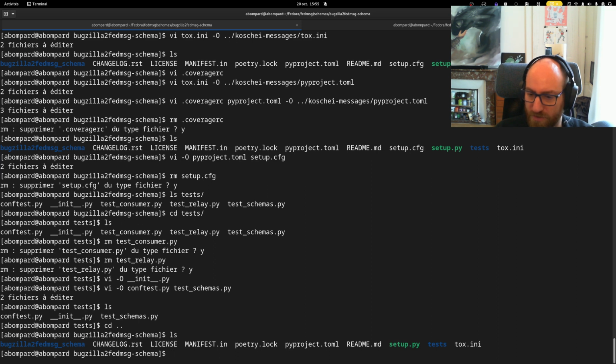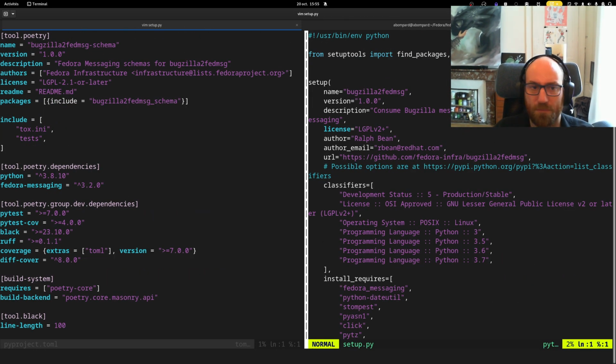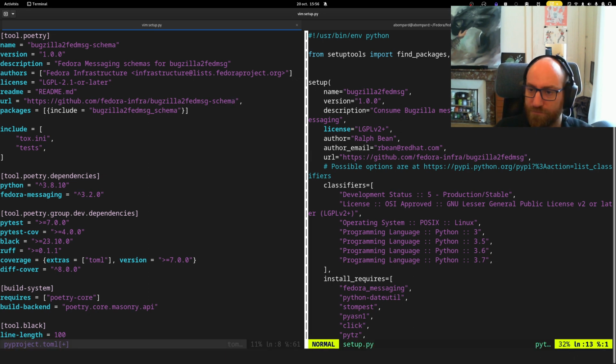And I probably don't need the setup.py anymore, but I'm going to check that. So, I could definitely add the URL. I think it's also called URL, except it's schema at the end. But yeah. Classifiers, do I want to add classifiers? Yeah, I guess it will be preferable.